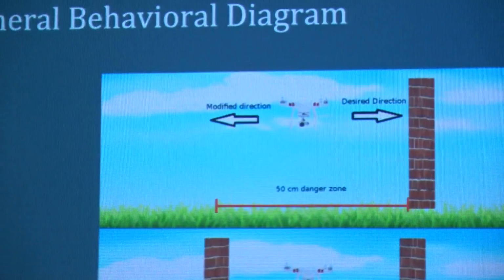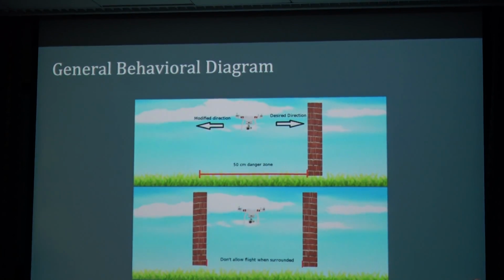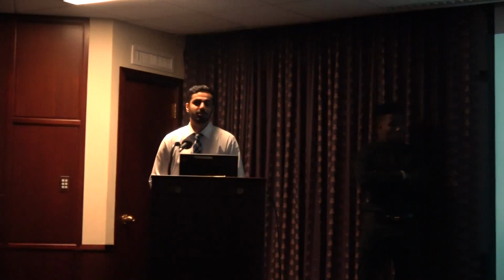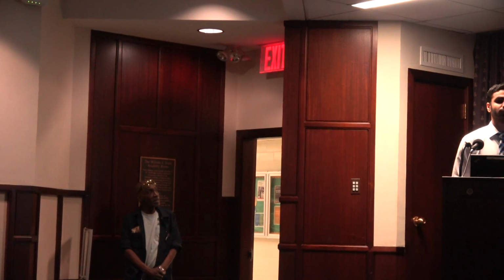So this is generally what we want our drone to do. If the drone is within 50 centimeters of danger and a user is trying to fly towards it, we interrupt that flight pattern and we fly in a modified direction. We also took into account if the drone was completely surrounded. So imagine that brick wall encompasses the drone within a 50 centimeter radius, then the drone is no longer allowed to fly in any of those directions. You can only fly up or down.